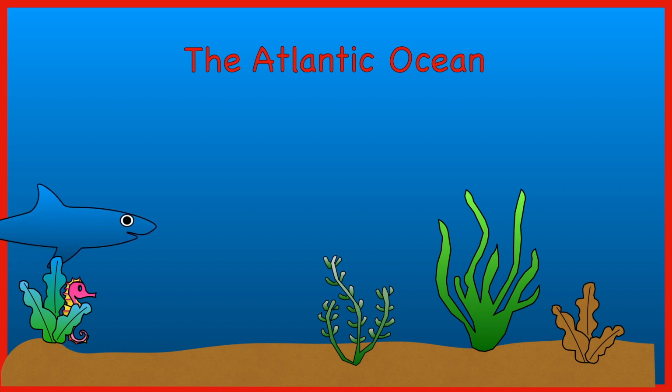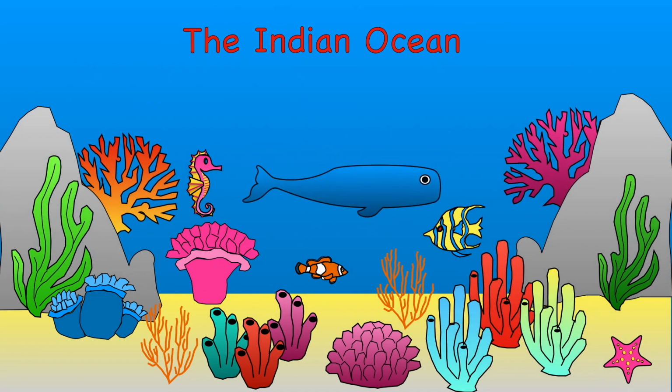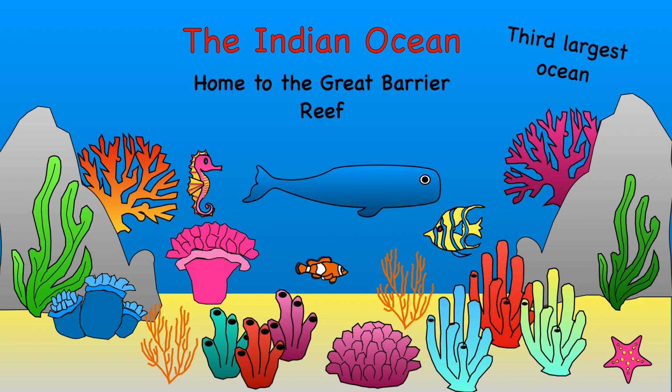The second largest ocean is the Atlantic Ocean. It separates Europe and Africa from America. It is the world's saltiest sea and very popular with sharks. The Indian Ocean is the third largest ocean and is home to the Great Barrier Reef. It separates East Africa from Australia. It is the warmest ocean.